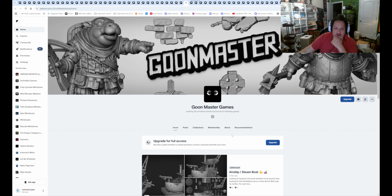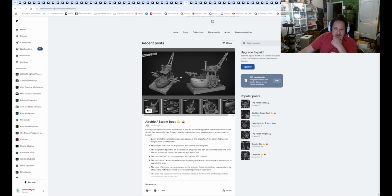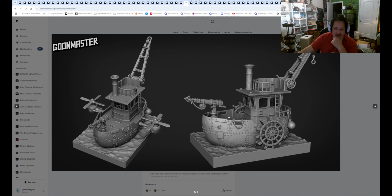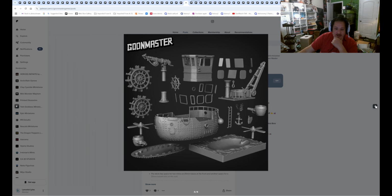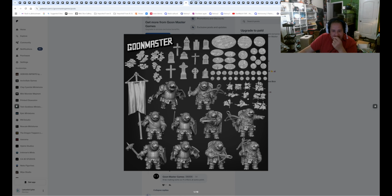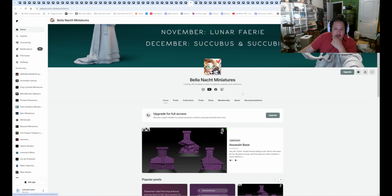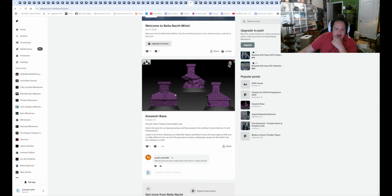Dragon Turtle. And your maps. That's actually pretty cool. Goon Master. Another kind of like D&D style. But this you could probably kit bash or modify it for your Age of Sigmar or the Old World for this as well. That's a lot of freaking pieces just for that ship. I just want to print it solid. Tiny Hippo Gang. Uses your Planewalker. Bella Natch Miniature. She does mostly like kind of like D&D type figures for it.